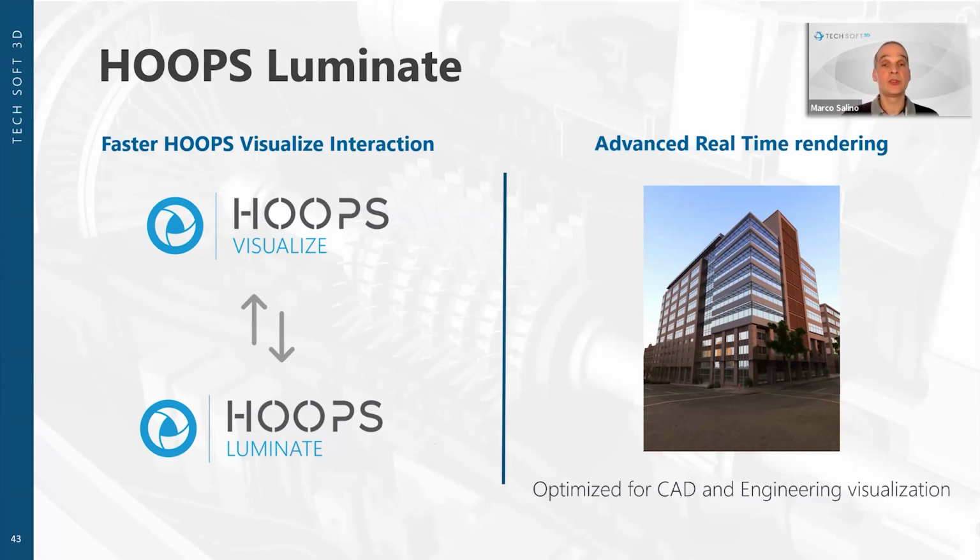So this year we want to investigate if there are ways for us to improve the interaction between Visualize and Luminate, both by showing how the data transfer can happen faster, but also making advanced real-time rendering more suitable for application in our domains.